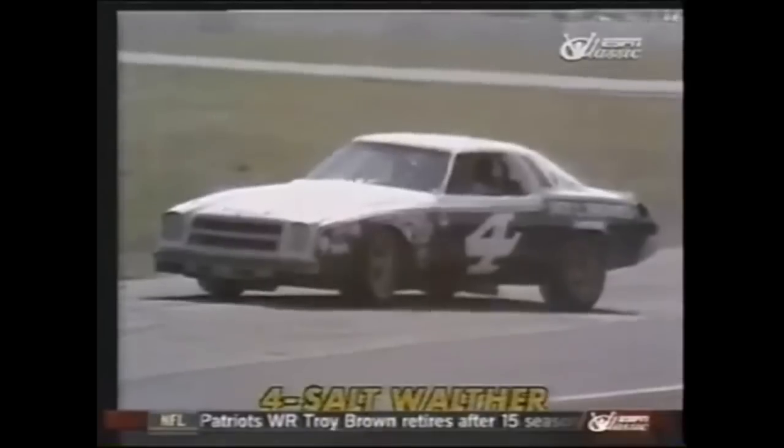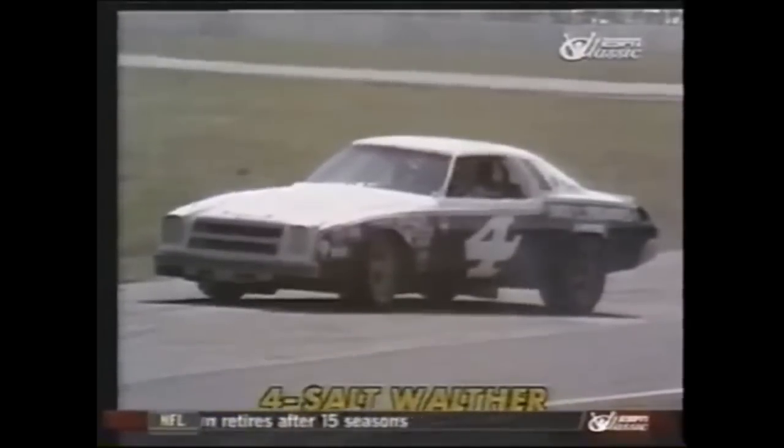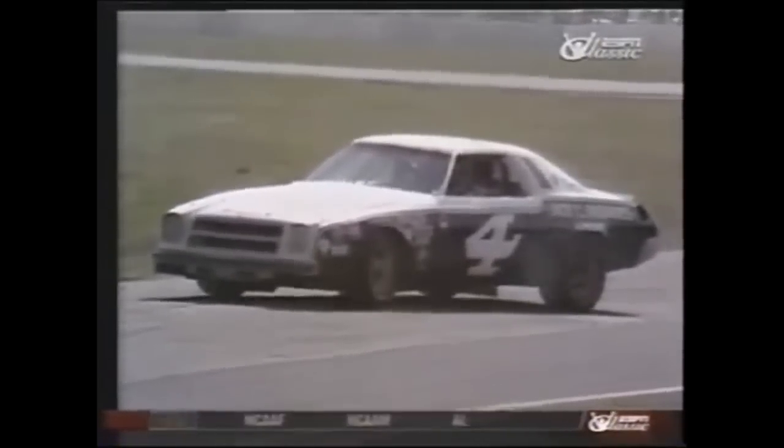Salt Walter looked like he was going into a bad spin down this front straightaway. I don't know whether Salt's engine blew or whether somebody ahead of his blew that threw oil on the track. Let's take a look at it. And there he goes, spinning all the way through there.